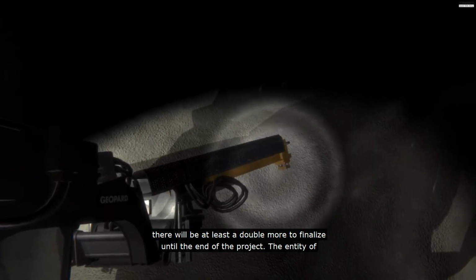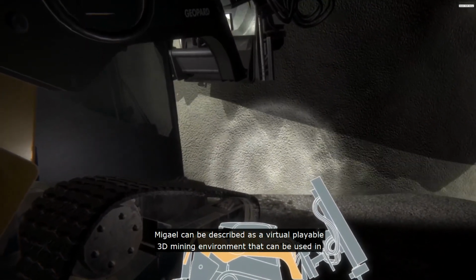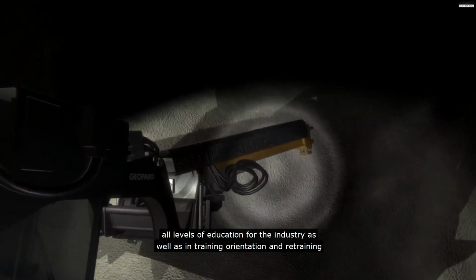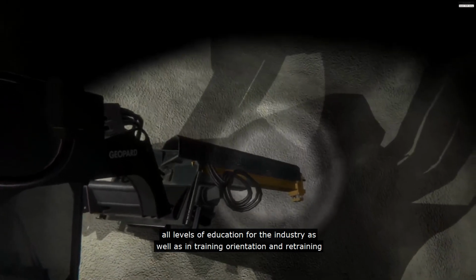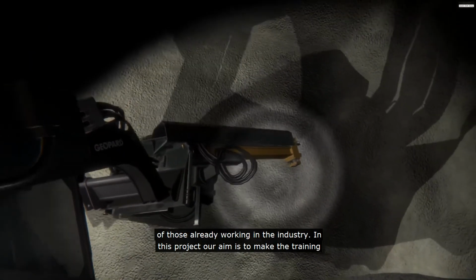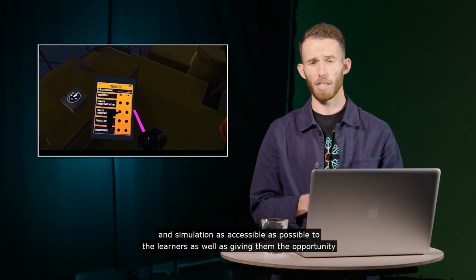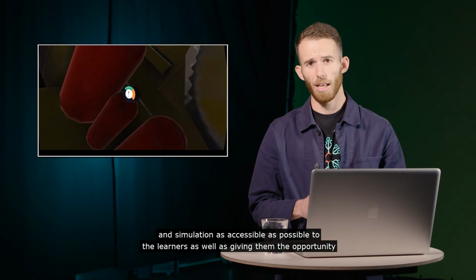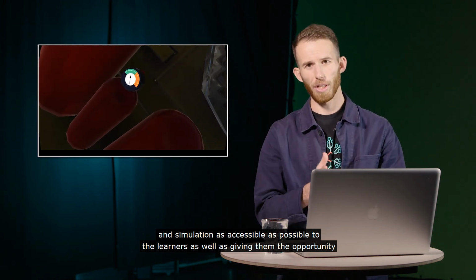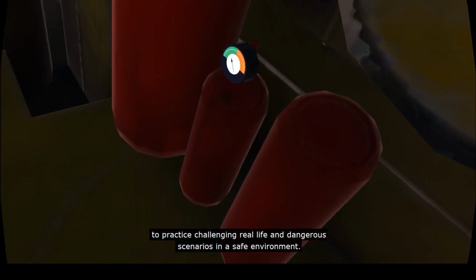end of the project. The entity of MIGAEL can be described as a virtual, playable 3D mining environment that can be used in all levels of education for the industry, as well as in training, orientation, and retraining of those already working in the industry. In this project, our aim is to make the training and simulation as accessible as possible to the learners, as well as giving them the opportunity to practice challenging real-life and dangerous scenarios in a safe environment.